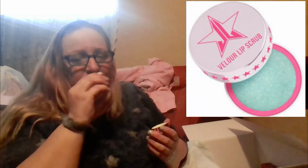So this one says Velour Lip Scrub Blue Raspberry Sucker. Ooh, blue raspberry. I'm a sucker for raspberry. Oh. Oh. The first "oh" was for the color. It's such a pretty blue color. I'm going to have to insert the real stuff up there because... Oh, that smells so good. I'm sorry.